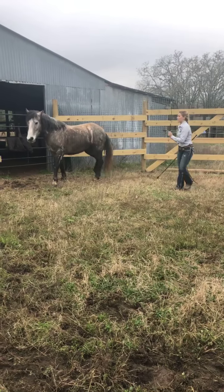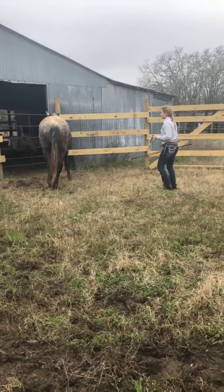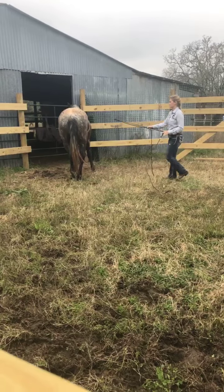Is that a train going by? Has gone down quite a bit. It's less than a quarter mile that way.